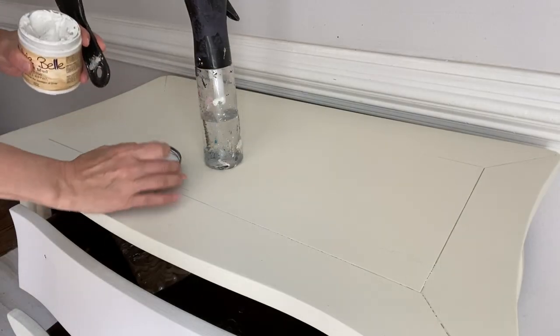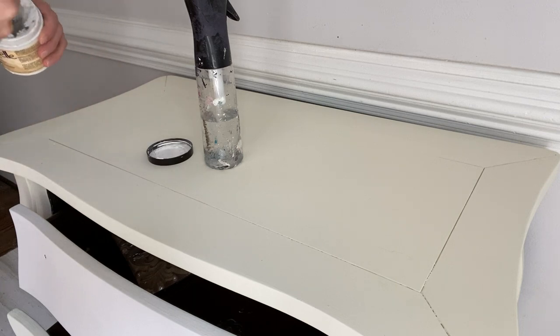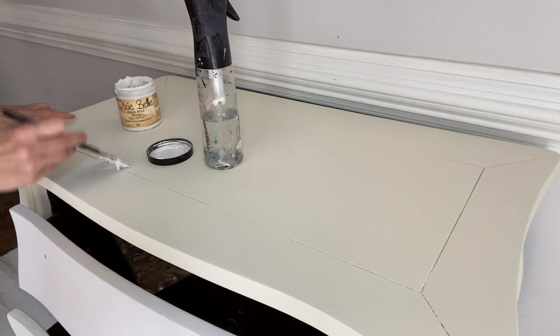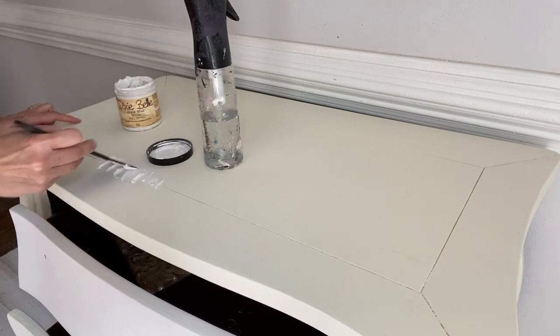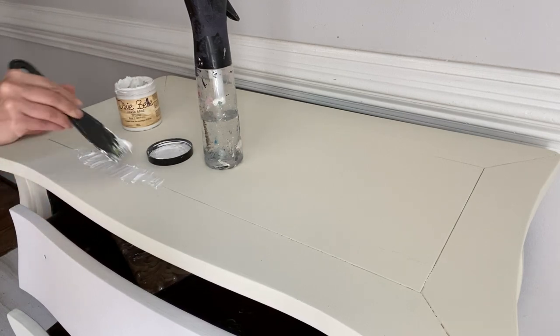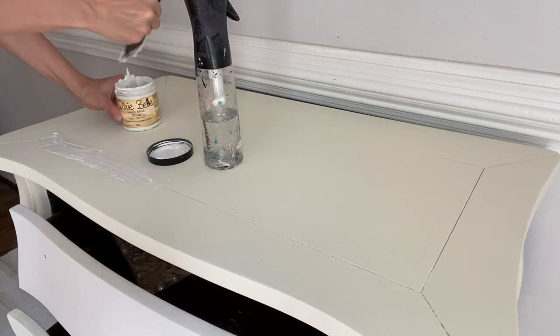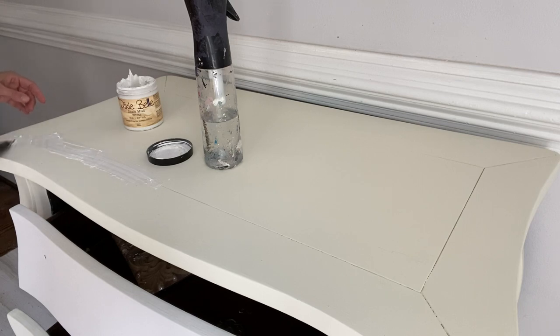On the top of this piece, you can see that there was sort of an indent panel. When I purchased this piece off of Facebook Marketplace, it was just completely manufactured wood. So this top piece has a small indent and some edges that I want to cover. This is where I'll be using my Dixie Belle Mud to fill in those cracks and lines.